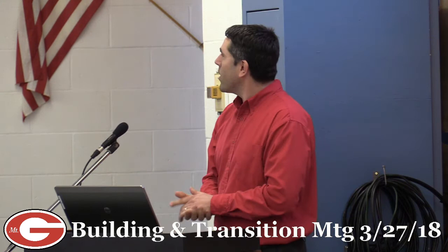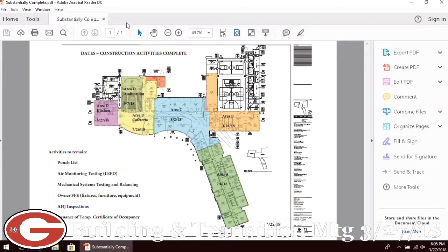All right. So what everyone's looking at is a very summary level schedule as it relates to certain areas of the building. For those that can't see, there are dates that are tied to each of the colored sections of the building. Those are all extracted from a very detailed construction schedule that I think some of you have been copied on through emails and whatnot. And we have copies if anyone needs it.